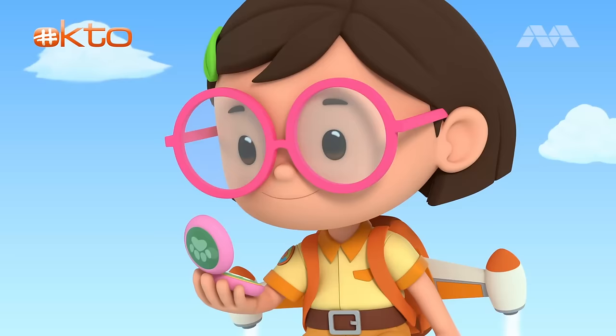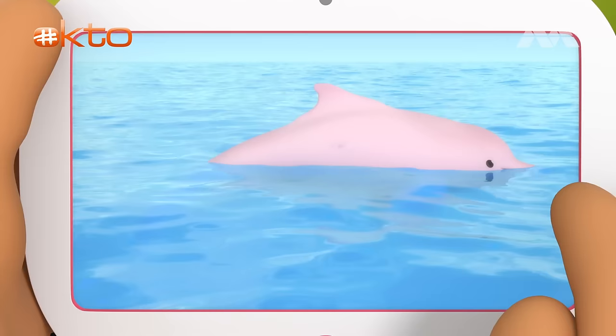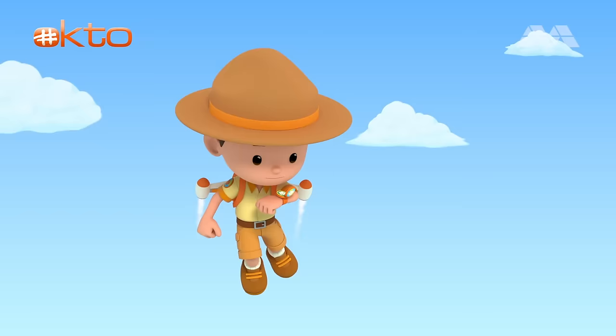Are those pink dolphins? Let's see. They're indeed pink, have humps, and small dorsal fins. They are the humpback dolphins. Good job, Katie. Meet back at Platypus One.